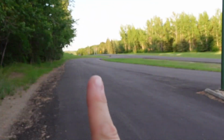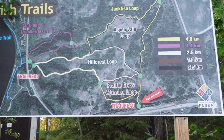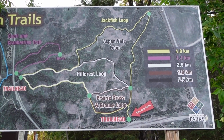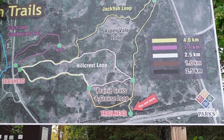Okay, so just past the entrance gate is this little pullout, which looks like it is a trailhead for all these little walks you can do in the park, which I never knew about. So you can see the distances here and all the different little loops.